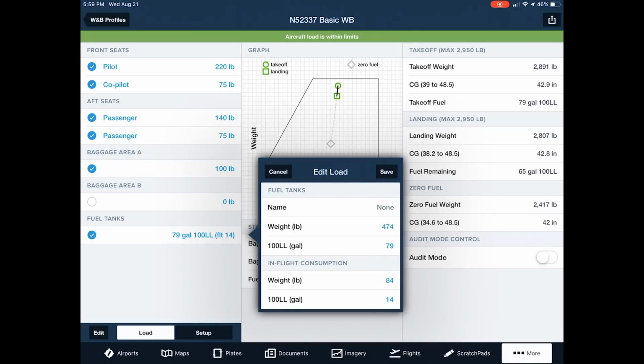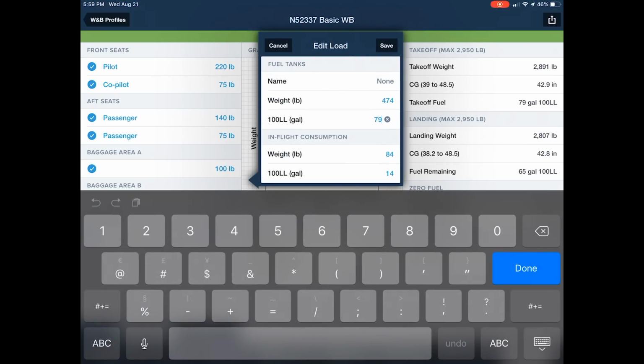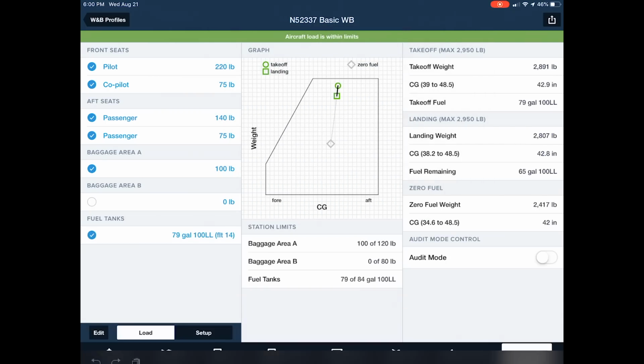And then we can tell it how much fuel. And again, this is where weight comes into play. So we know what full fuel is, and that's 79 gallons. So we'll leave that at 79 gallons. Now, looking at the far right side, if you look at the top, it says our takeoff weight is 2,900 pounds, or just about. But at the very top, it says our maximum weight is 2,950 pounds. So we're within 60 pounds of the maximum takeoff weight for this aircraft.